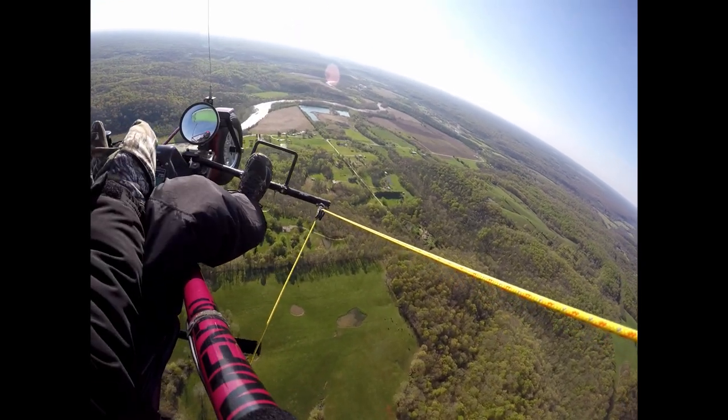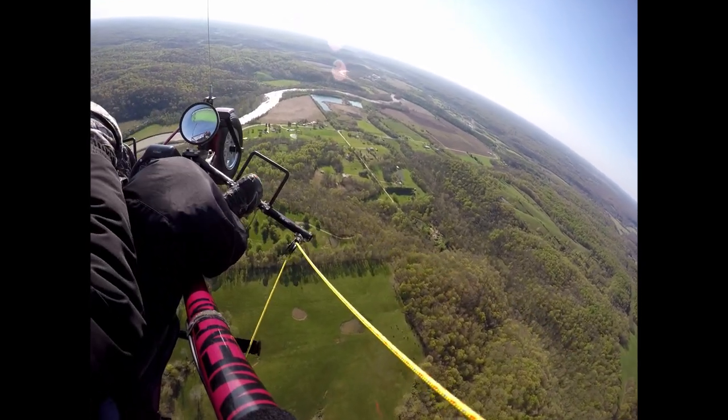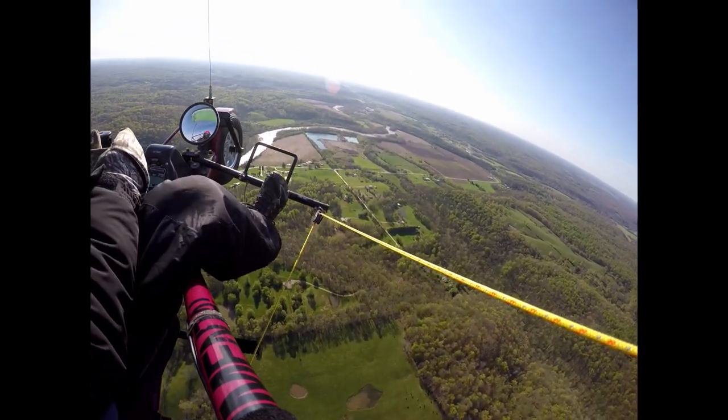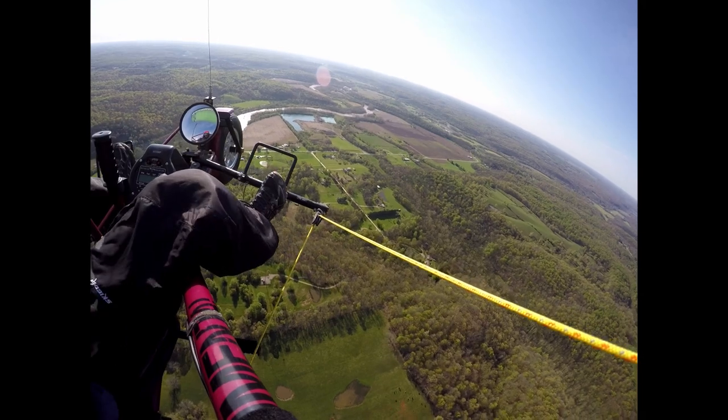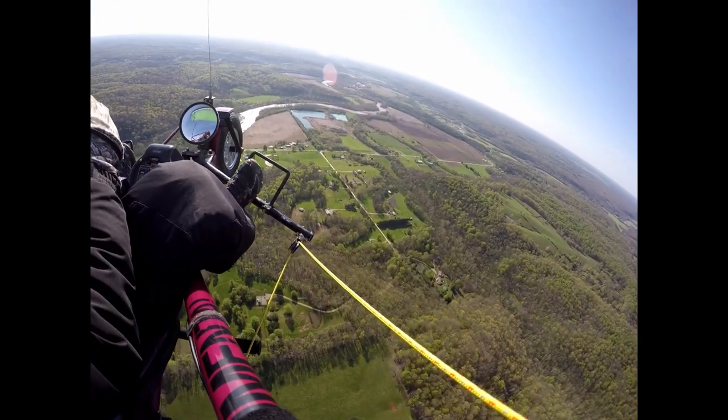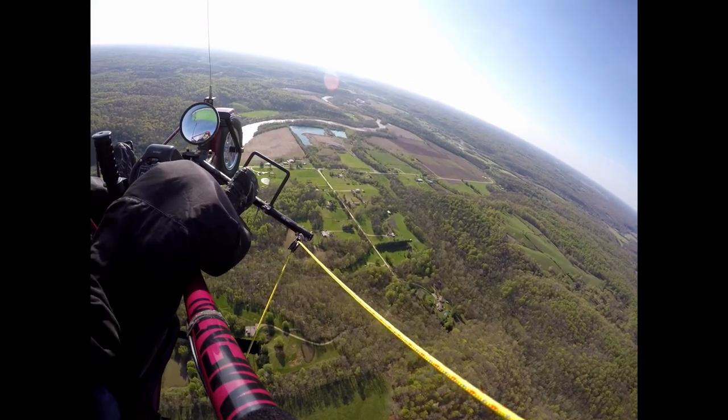That's Metamora up there then. It's got to be, around that hill. Follow the river and we can't go wrong. Brown River. A lot of rain.